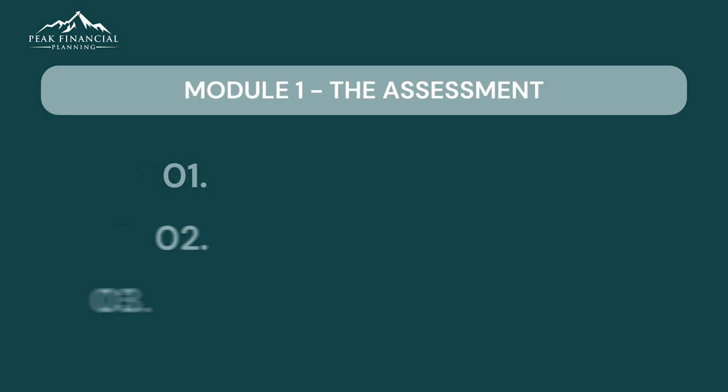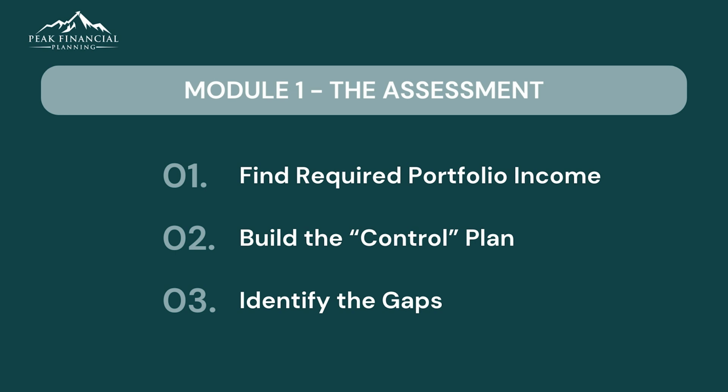In the first module, we perform the assessment. Most important part of it is to find what is called your required portfolio income. Retirement is all about cash flow. How much you want to spend in retirement determines everything. It determines what size of portfolio you need on the day you retire. It determines at what age you can retire successfully.